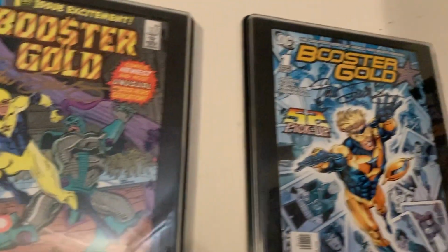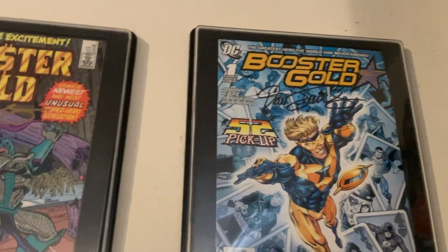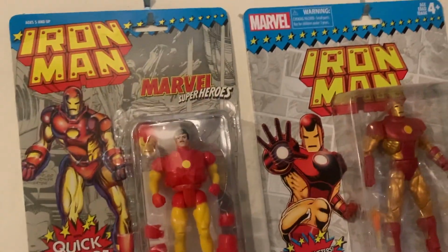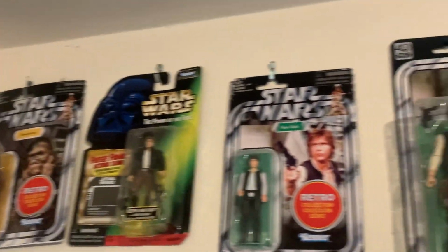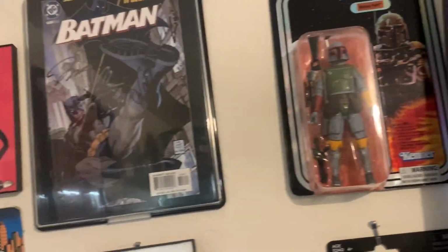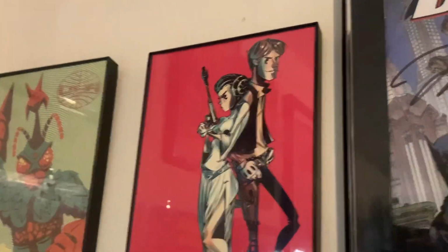And over here, for the 2007 series, I believe, signed by Dan Jurgens again, because I love Booster Gold. Iron Man, some carded Han and Chewie stuff. Comic-Con Boba Fett exclusive. More Nooligan. It's Han and Leia.